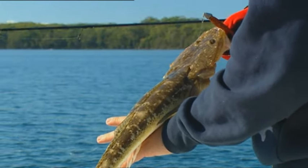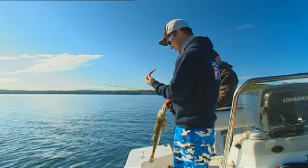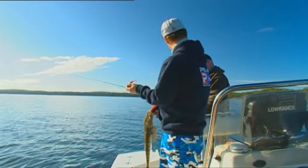Big flathead, good work. Well, Ian, nothing left to do but pull this plastic out. And when I say this plastic, what do you call that thing? It's a Riptide Mullet in root beer with gold fleck. It just sounds too good to be true.